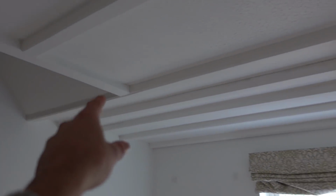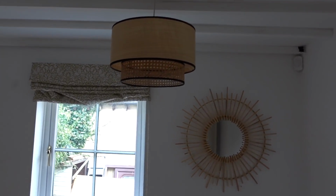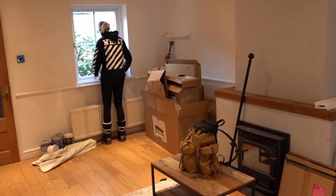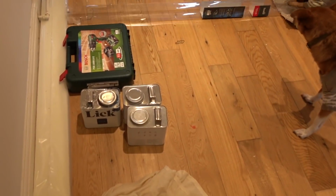What we're going to do is we're going to paint these beams, or strip them back, or just make them more beam-like. We've got a new lampshade there. There's new blinds coming, and there's new curtains actually coming in here. And paint-wise in here, what are we doing? Paint.